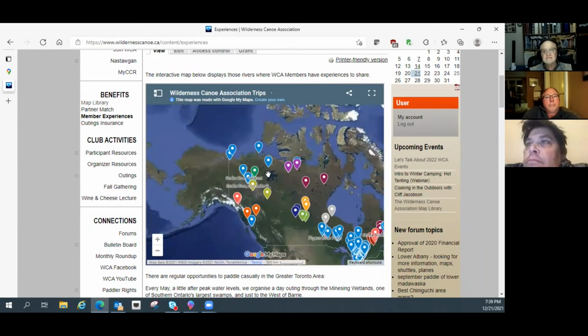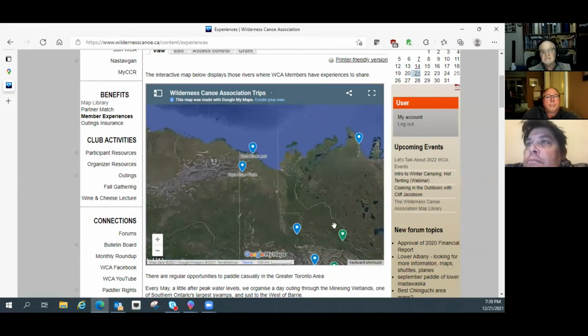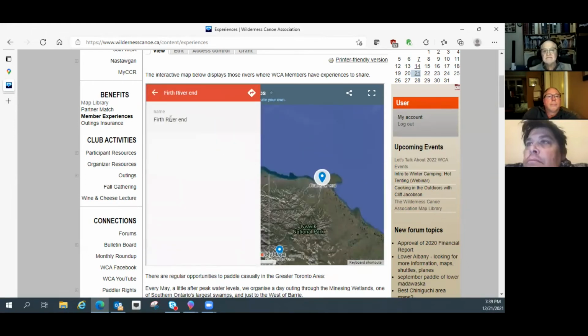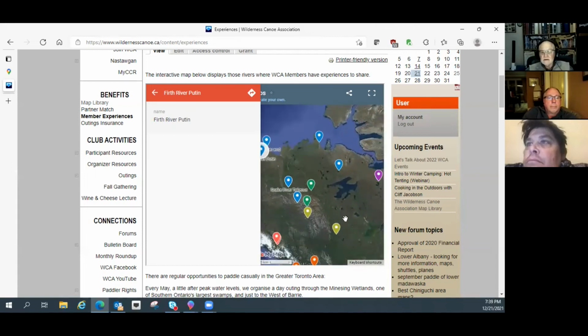Generally what happens is members, and theoretically this is color coded, blue is Gary, Bill is purple, somebody else is green, but it's all over the place right now. Members have gone in and put in, okay, I did this river, this is the put-in and this is the takeout. You can click on the first end, and that means somebody's done this. Behind the scenes, we have access to the Google Drive and can find out who did that river.